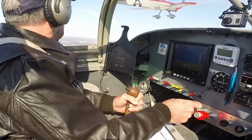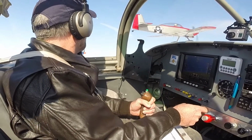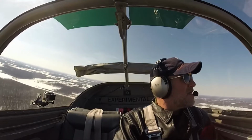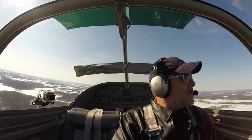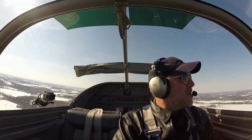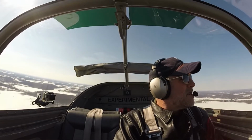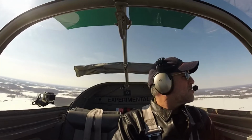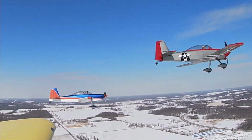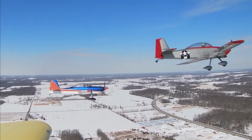A leaf on the wind. I'm a leaf on the wind. Madison traffic, RV flight of 3 is overflying midfield, and left downwind to the approach runway 21, Madison. Put a little down trim in. I'll have constant stick pressure. Change the spinner. Looking off 2.